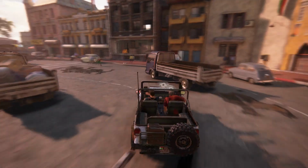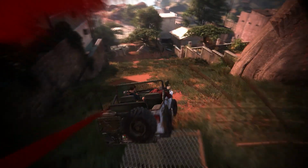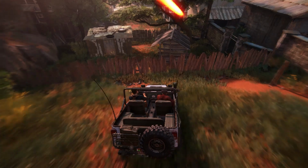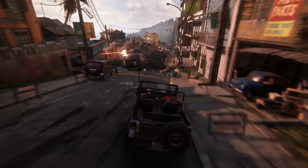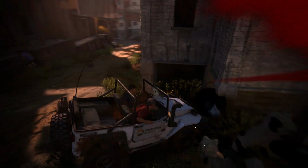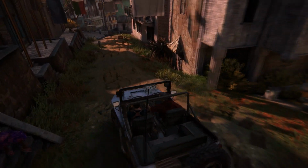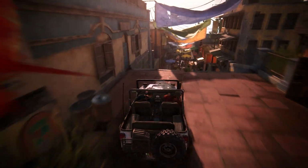Every bump, turn, and crash has weight. The physics engine isn't just about realism, it's about responsiveness. Even if the path is somewhat guided, you are driving the story. Listen closely, the engine stutters when you brake hard, bullets snap near your head, and NPCs shout in panic. It's chaos, but orchestrated.